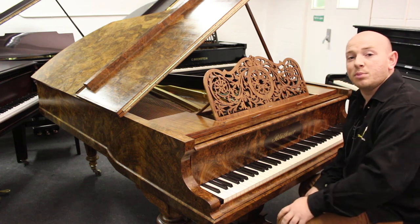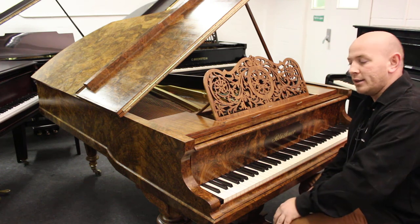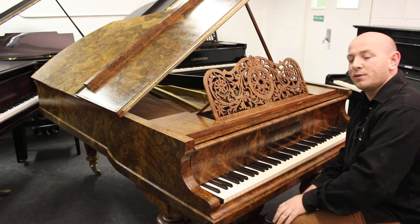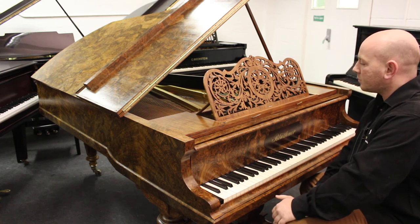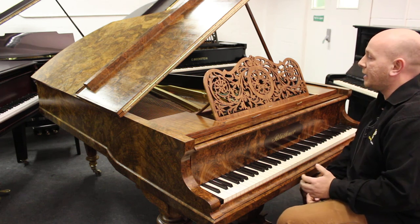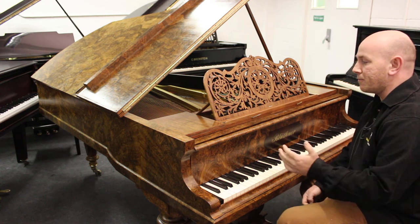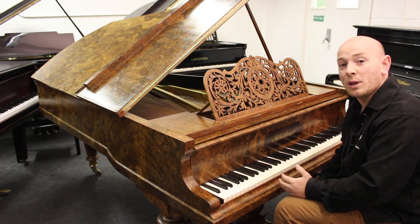Here, folks, the piano is playing nicely, and it's got a nice Bluthner tone to it. What you call an original Bluthner tone. This piano has been well looked after throughout its life, and it's nice to see such a well-preserved instrument. You do need to come to see this instrument to fully appreciate it.